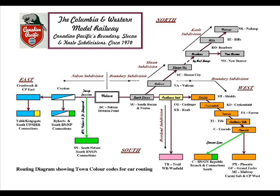Blue represents all cars moving to the east to Creston and Cranbrook. Orange are cars to be switched to the west on the boundary subdivision. Pink are cars to Trail. Yellow, Castlegar. And gray are cars that are moving north on the Slocan branch, eventually to Nakusp. White are for the division points themselves, so cars that are going to be resident either in Nelson Yard or to be switched out in industries in Nelson.